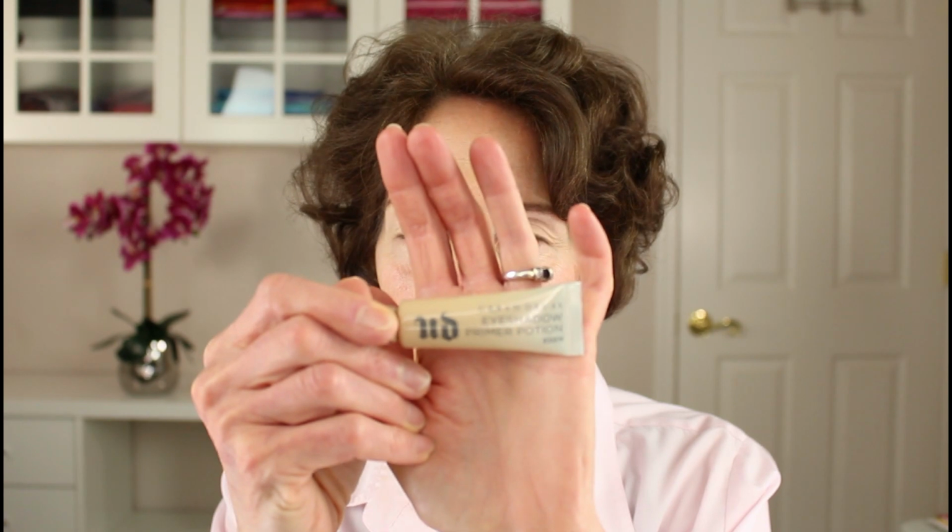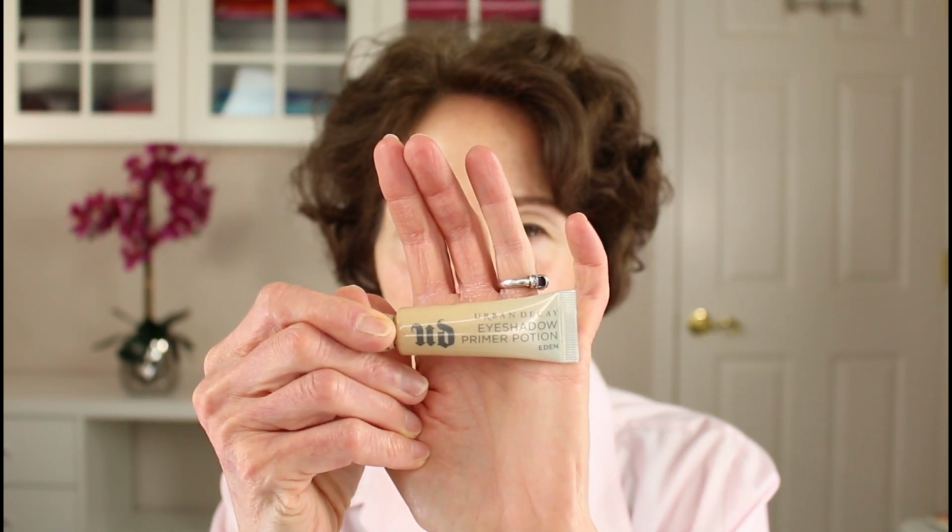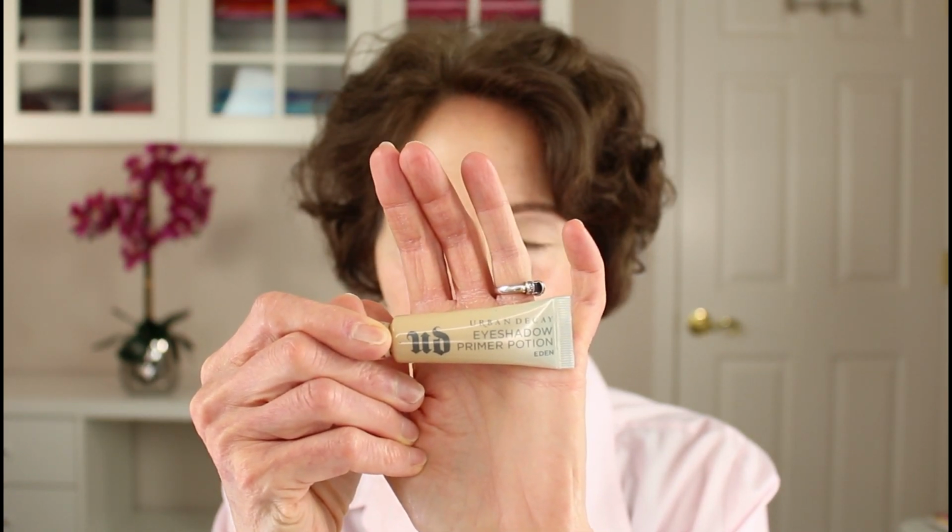I did my normal morning routine where I apply a variety of different serums and moisturizers. And as you can probably tell, I've already done my eyebrows and I've also used some eye primer on my eyes. And let me share with you the products that I've used for these two things. I used the Urban Decay eye primer in Eden, which is fairly close to my skin tone. It's a little bit lighter.